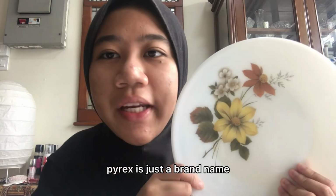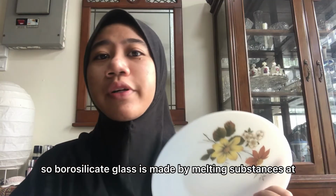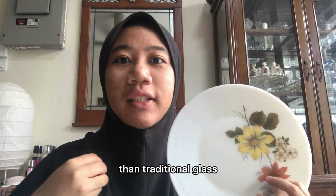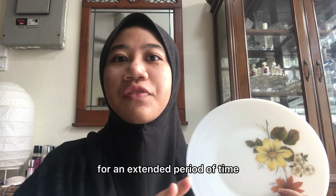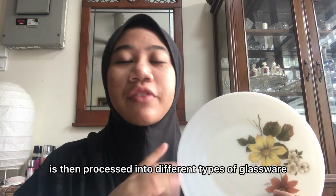Pyrex is just a brand name, but the type of glass used is called a borosilicate glass. So borosilicate glass is made by melting substances at exceedingly higher temperature than traditional glass, that is up to 550 degrees Celsius for extended period of time. Then the molten material is then processed into different type of glassware.